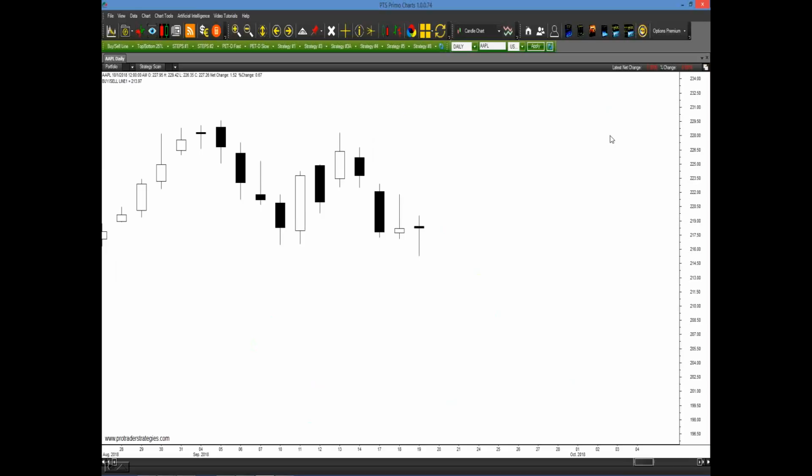Another example in Apple. Now, this was going back. This is not a current example in Apple. In fact, I'll show you a current example in Apple at the end of today's presentation.